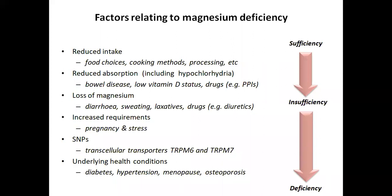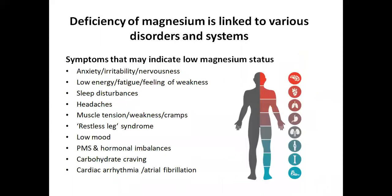A lot of symptoms. We can look out in clients: are they eating it? Are they absorbing it? But then looking at some of the symptoms that are the red flags for low magnesium status, anything from anxiety, irritability, and obviously low energy, as magnesium is a cofactor for so many energy-related enzymes. People who aren't sleeping well, and headaches, as I said, magnesium tends to be depleted around the time of headaches.